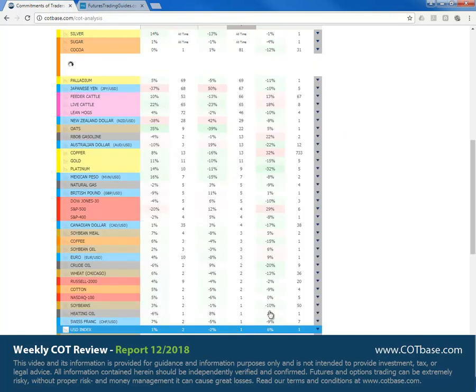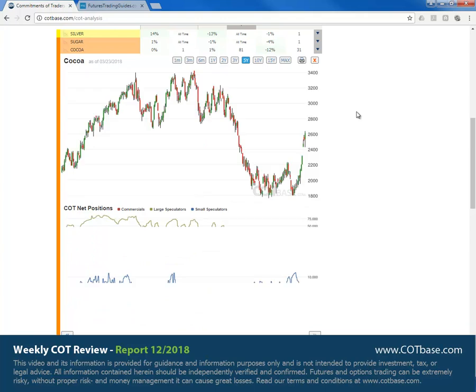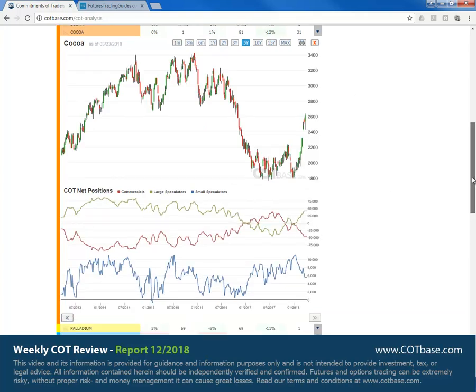And then the last market for this review is cocoa, which with a modest 81 report extreme fits into our review. You can see the last major extreme was this bullish one back over here in mid 2017. Prices since have gone much higher, and of course as they have been rallying, you can see that the participants of the market change their positions accordingly.